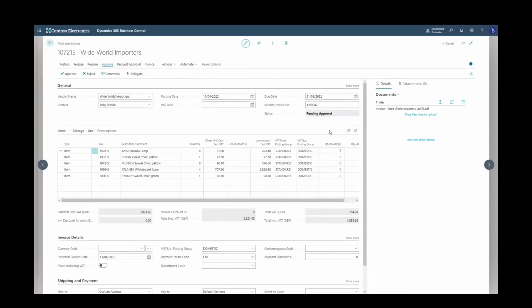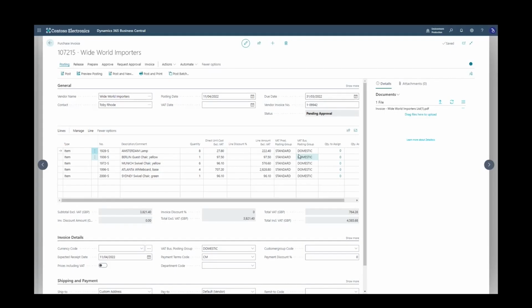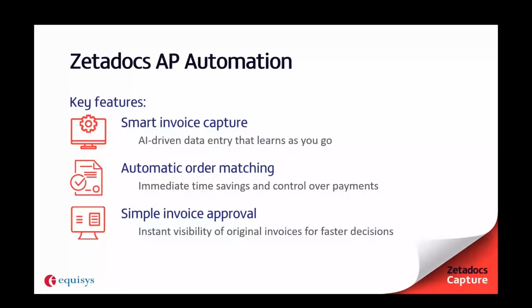Sure, thanks, Greg. So here you can see an unposted purchase invoice that Zetadocs has created and has been submitted for approval. And the person responsible for approving now has easy access to the original document that we received from the vendor, alongside, of course, all the information that was extracted from that invoice. And they can easily click on that to view that document that's stored on SharePoint. And they can then make their decision to approve or otherwise the document. Back over to you, Greg. Excellent, David. Thank you so much.